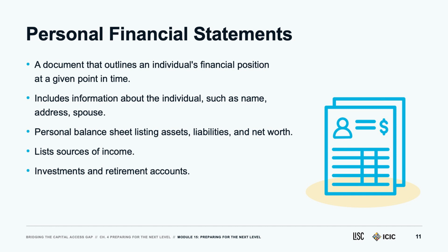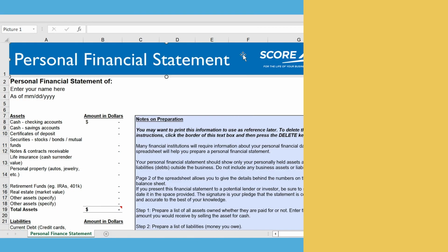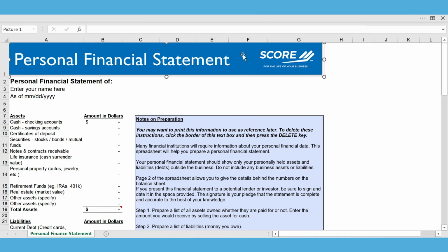Most clients need help filling these out. Again, balance sheets are hard, and a personal financial statement is basically a balance sheet. Again, most clients are going to need your help with this regardless. So let's get started and just look at SCOR's example, which is available for download as part of this series. So here is the personal financial statement in an Excel document provided by SCOR, which is one of the business development services offered by the SBA.